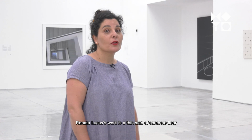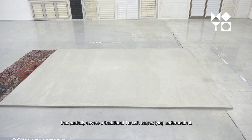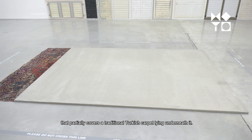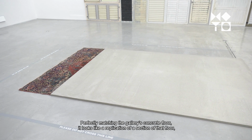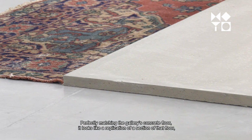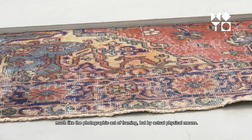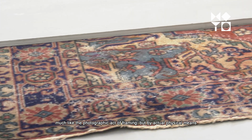Renata Lucas's work is a thin slab of concrete floor that partially covers a traditional Turkish carpet lying underneath it. Perfectly matching the gallery's concrete floor, it looks like a replication of a section of that floor, much like the photographic act of framing, but by actual physical means.